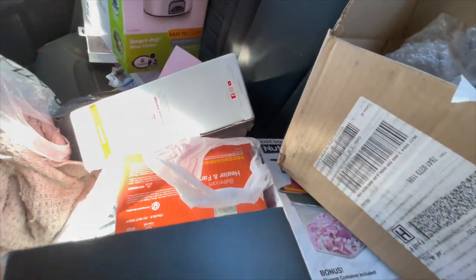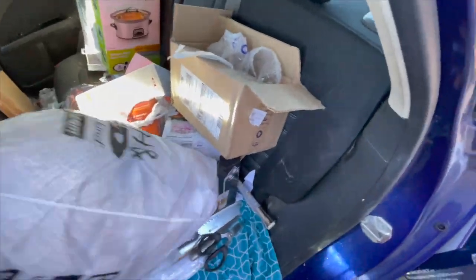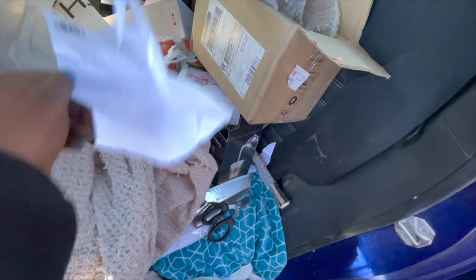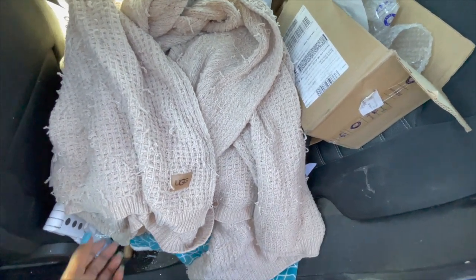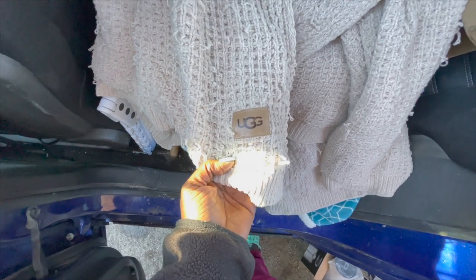Okay. Then we have one more thing, which looks like a blanket that has a bunch of snacks. Hold the line, because I'm dropping stuff. Dropping knives. I'll put them back in a minute. Drop the soap dispenser. Okay. I'll put that together in a minute. Let's look at this blanket. What does this say? Nothing. It just looks like a chenille blanket or something. Hallelujah! It's an UGG blanket! Yeah, I know I'm keeping that.